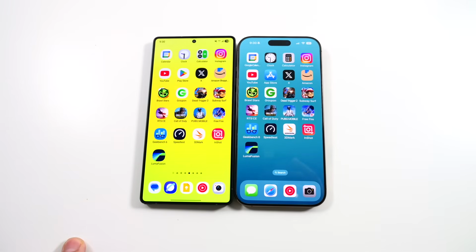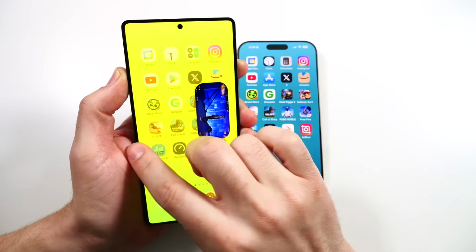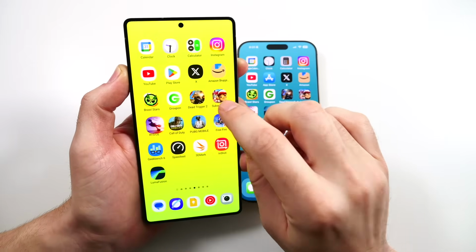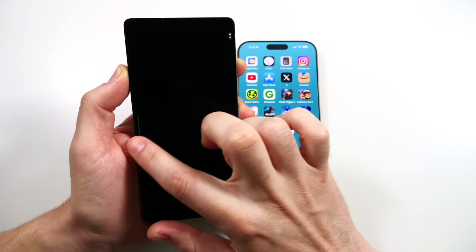Let's go ahead and take a look at the RAM management now. All right, so let's see how fast the Samsung can do this without giving us any issues. And you can see so far looking pretty good. A little bit of a swipe action there, and pretty good here. And let's swipe up out of there. We'll swipe up out of here, and very fast.